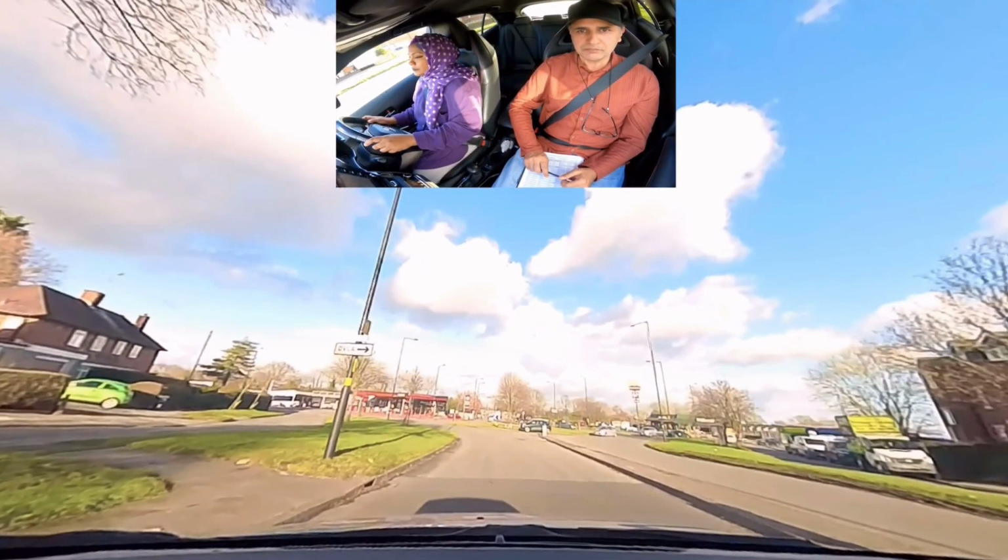On this roundabout, she used the left lane on the approach, but as soon as she entered the roundabout, she went into the middle. This is one of the common mistakes learners do. Remember, if you are in the left lane on the approach, you must go around in the left lane and then take the second exit or whatever exit you are taking. Otherwise, it could be marked as a serious fault.